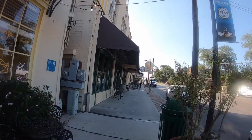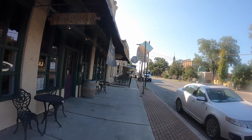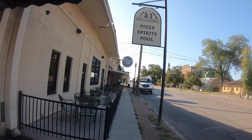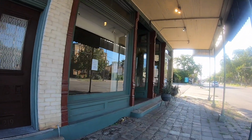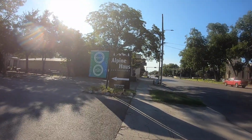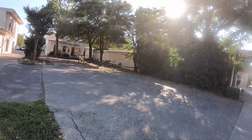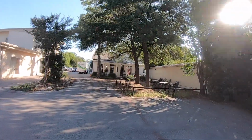And then the Oyster Bar, they've added some outdoor seating. And then another boutique up there. So it's the Uptown Chic Boutique. Oh, they've moved. Disregard. All right, there's Alpine House. It's a German restaurant. I've yet to eat here. I hear it's really good though. So I will have to check it out soon and then let you guys know how it is.